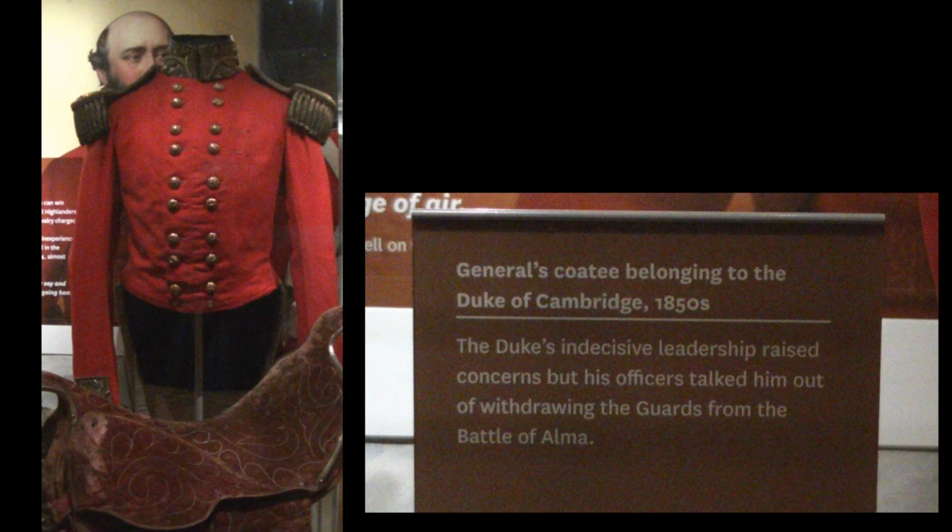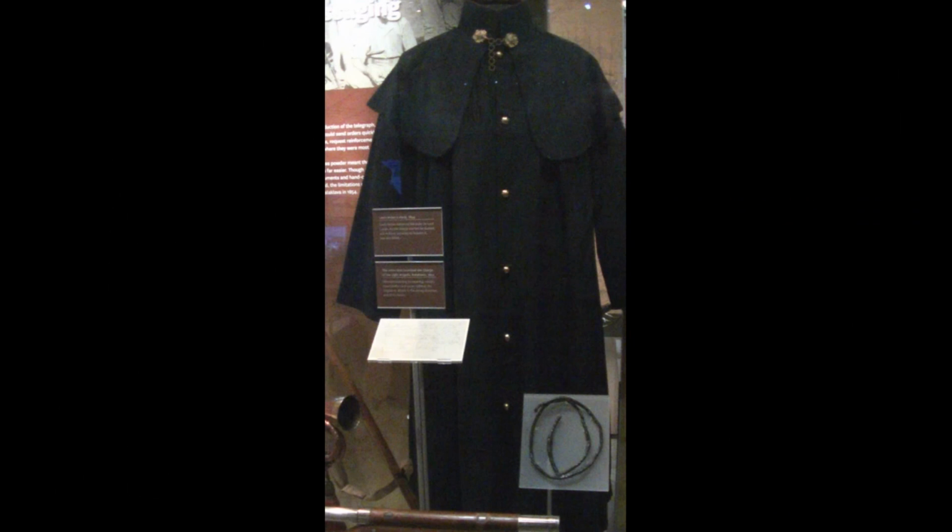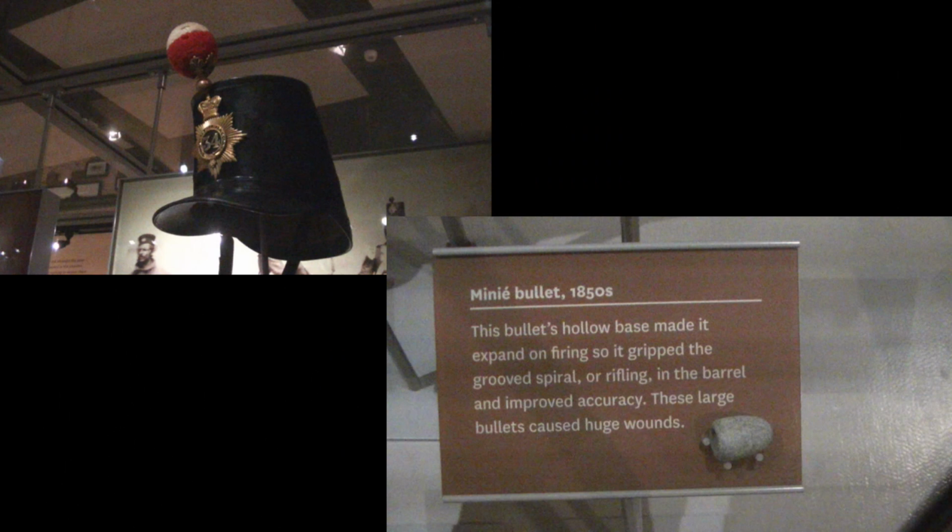This is another Crimean War item, the Duke of Cambridge's coat. Another coat from the Crimean War. I think that's a whip down the bottom there. And again, more from a similar era, the Albert shako at the top.